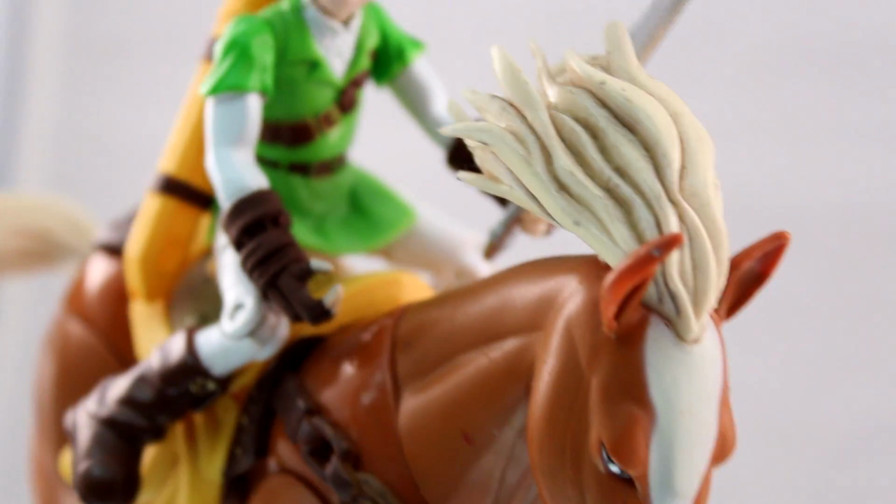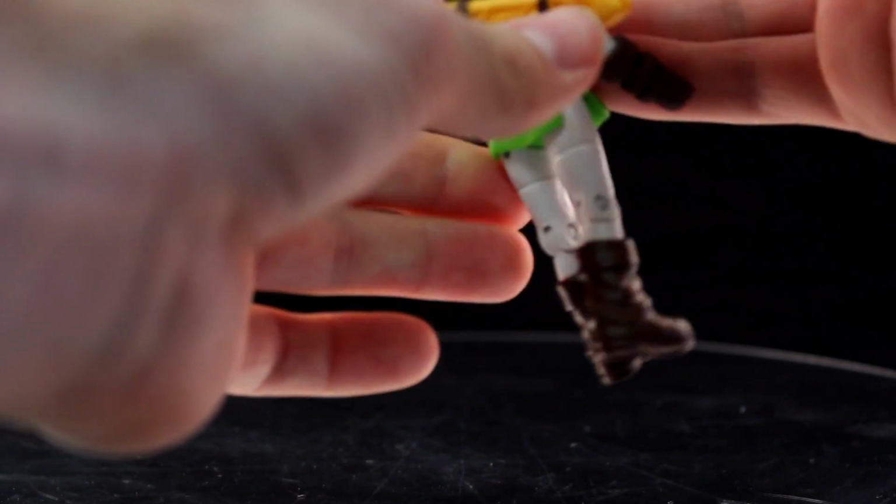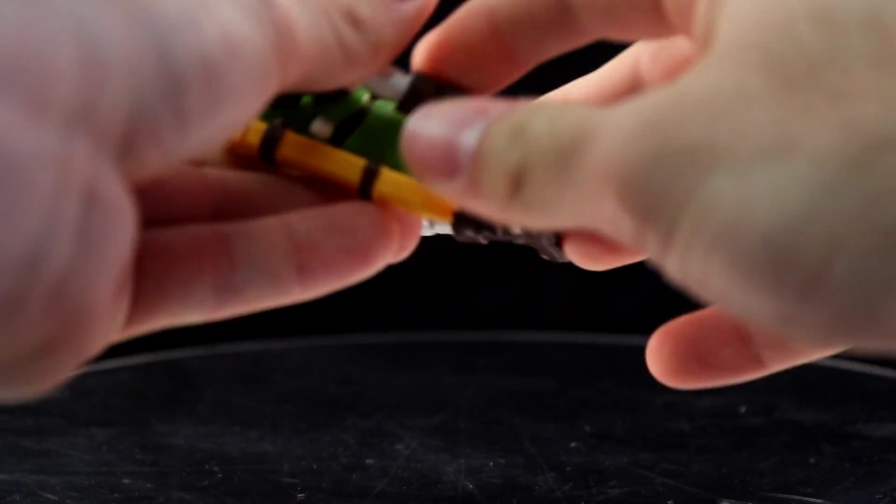He looks like a mad female gym teacher. That's pretty true. I do like how his arm does the flicky thing, though. The articulation on the figure is awesome. I love how there's holes in his thighs, so he can mount the horse.